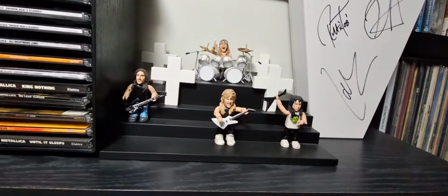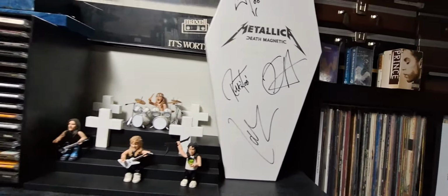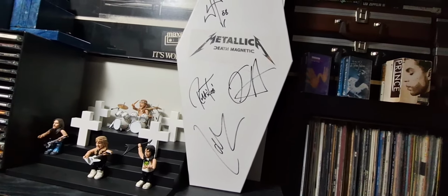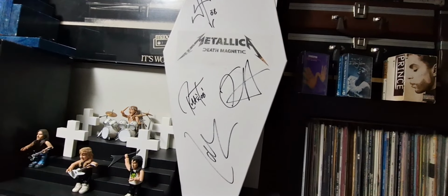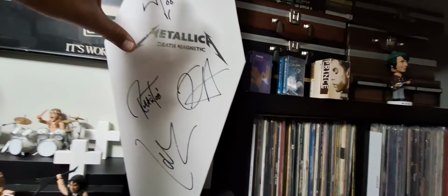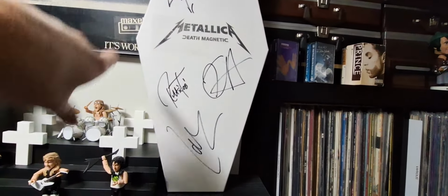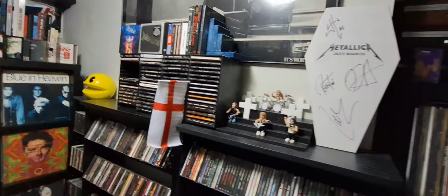There's my little Metallica fun set with Cliff. I've met Metallica several times thanks to working in retail for many years. When they were on Elektra, a subsidiary of Warner Music, the record label was able to get me backstage a few times. The last time I was able to go backstage was for the Death Magnetic tour. Death Magnetic came out in this coffin set, and inside was a bunch of goodies, and they all signed it for me. Even Robert. Yeah, let's not talk about that.